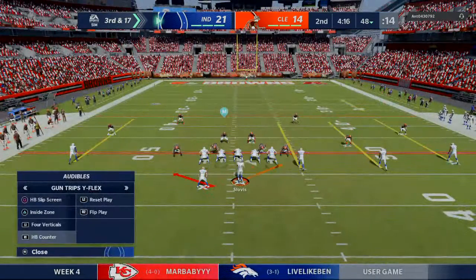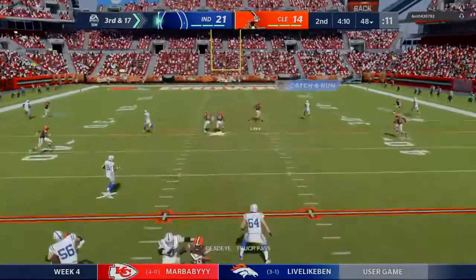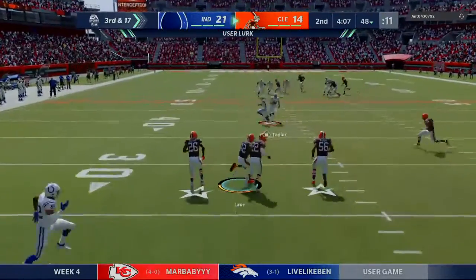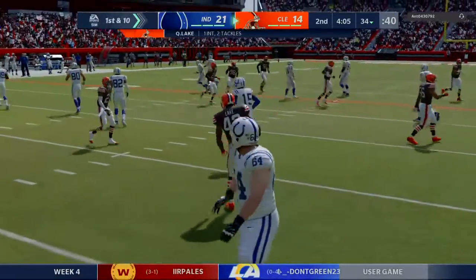It looks like a nickel set now for the Browns on 3rd down. Now they'll throw here out of the gun. He's going to look deep down the field. And the return will be stopped at the 34-yard line.